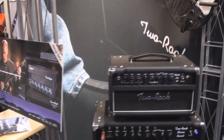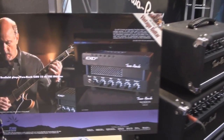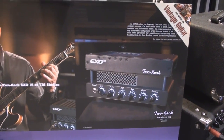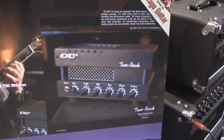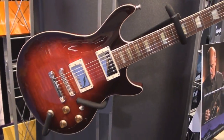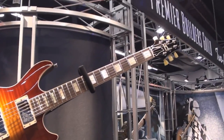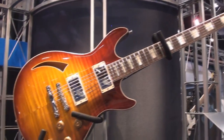And got John Scofield playing 2-rock something. 15-watt 2-rock. That's kind of cool. I really like the 2-rock sound personally. Oh yeah, Baker guitars. The B3 is a great guitar. It's also under this Premier Builders Guild name. Gene Baker makes some very, very nice stuff.